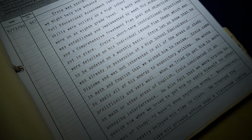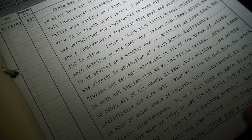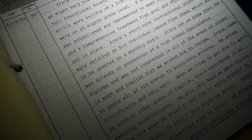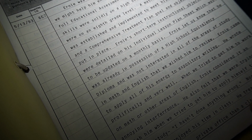there's other ones here. Let me show you guys. Like this one's Ernie, also from '93. English skills were solidly at a high school level. Math skills at an 8th grade level.